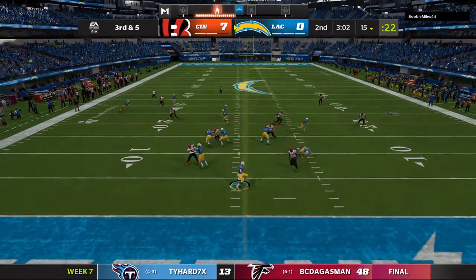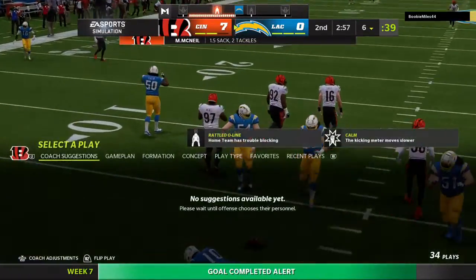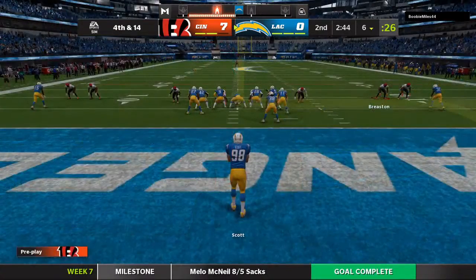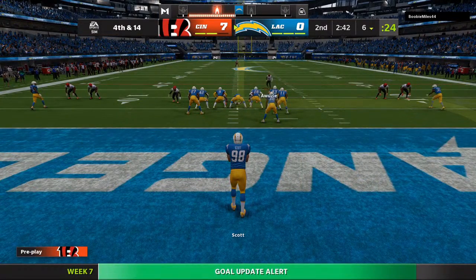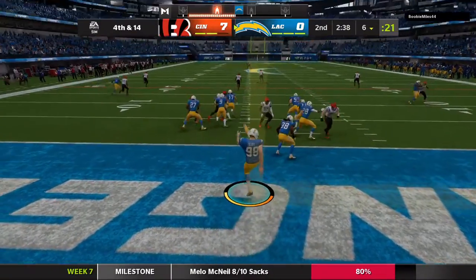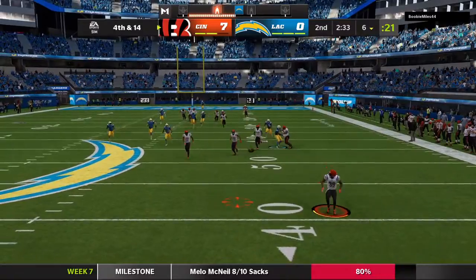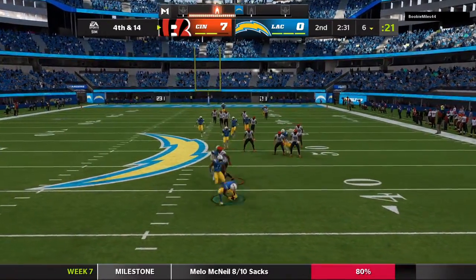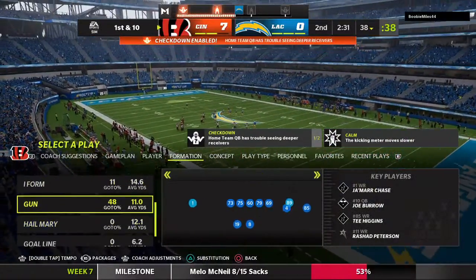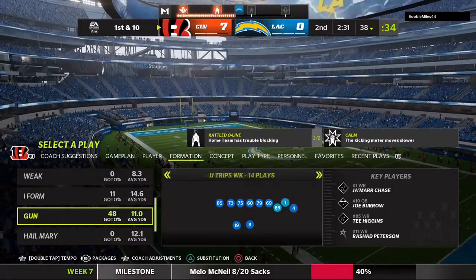Herbert now. And he's going to be brought down back at his own 6-yard line. Looks like a 9-yard loss. And it also brings up 4th. So from their own end zone here, this kicks away. And this one will be touchdown inside the 40-yard line. The Bengals take over 1st and 10 at their own 38-yard line.